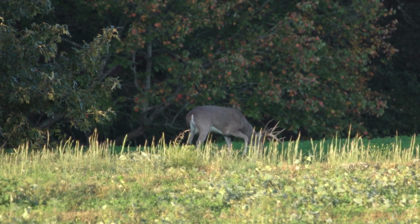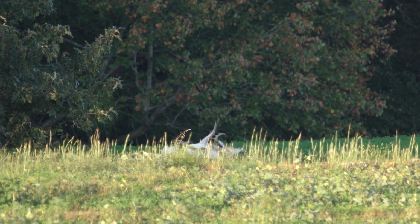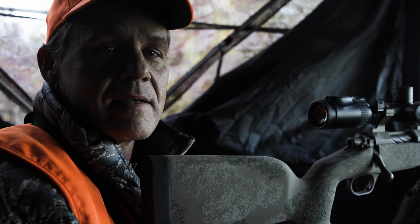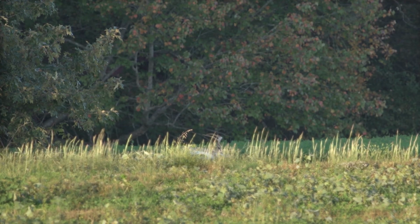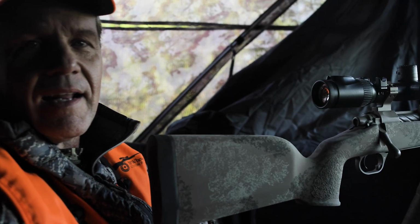252 yards is what he was, and I held about a minute left because we got about a 6 or so mile an hour full value wind. And it looks like we hit him in the right spot because he didn't take a step. However long his legs are, that's how far he went. So, dang, I see his tine sticking up over the clover. He didn't like that a bit.